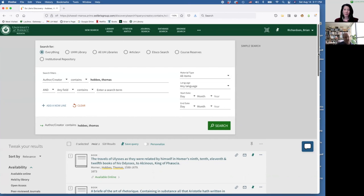But if I just do a keyword search for Thomas Hobbes, I'm going to get tens of thousands of items because a lot of stuff was written about him. And so that's one place where you do the advanced search, if you wanted to specify an author. And then you can specify date and material type and so on, which is kind of what ends up showing up in the tweaks anyway. That's why I tend not to use advanced search, because you just do a basic search and then tweak, and you end up more or less with the same thing.